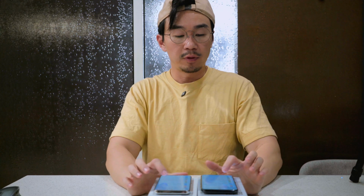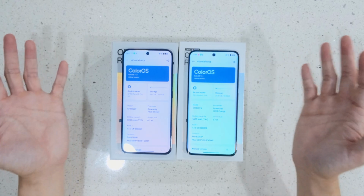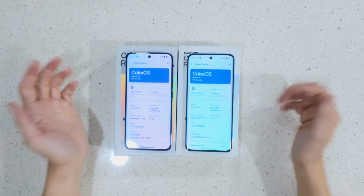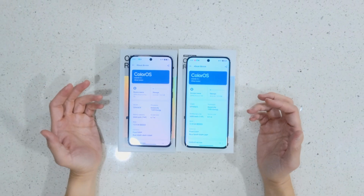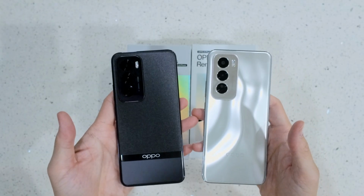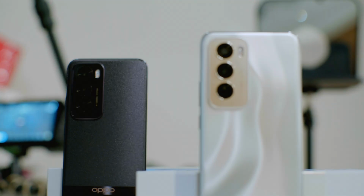Okay, so both the Oppo Reno 12 Pro and the Oppo Reno 12 use the same ColorOS 14.1. Both are 512 gigabyte, and of course you get the Dimensity 7300 Energy processor. Battery capacity is 5,000 milliamp. The biggest and most major differences between the Reno 12 and the 12 Pro fall on their camera system. The camera layouts are identical and exactly the same.